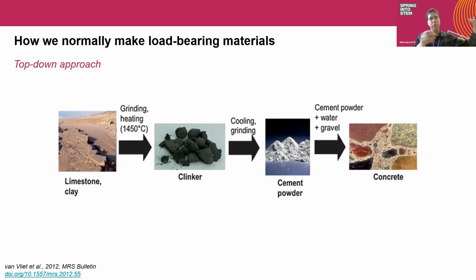We go from larger chunks to smaller and smaller sizes until we get to a cement powder that we then use to create concrete. The same would apply, for instance, if you think about wooden structures. We take a tree, then we chop down the tree, we cut small pieces, and then we assemble those small pieces into larger wooden structures.